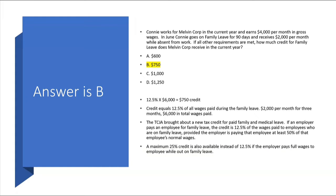Now Connie doesn't get any tax credit. Melvin Corp gets the tax credit. Connie continues to receive $2,000 a month. If Melvin Corp paid her full wages while she was out instead of just 50%, then they would have got a 25% tax credit, or $1,500. But because they gave her half of her salary, they qualify for the 12.5% credit.